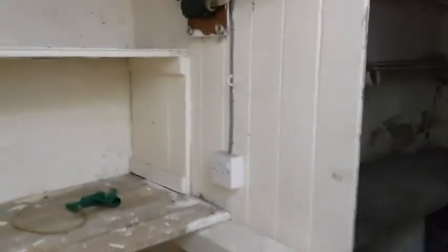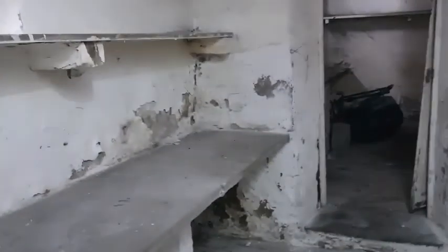Got some sort of old pantry area here. I've just had to knock the lights off there because I'm going to have to be quiet now. Yeah. There's the neighbours. Right.